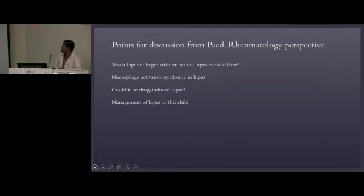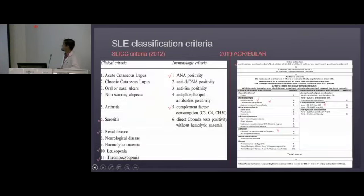So the points for discussion from a pediatric rheumatology perspective are: first, did the child have lupus at the beginning, or did the lupus evolve over time in the index child? Second, macrophage activation syndrome in lupus, and could it be drug-induced lupus in the index child? And finally, the management of lupus in the index child. So initially we have a diagnostic dilemma regarding the lupus, whether the child had lupus in 2019.